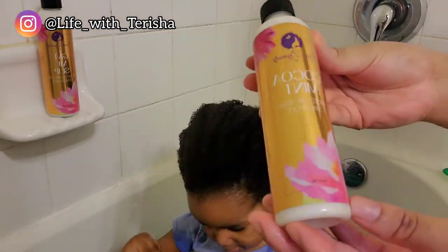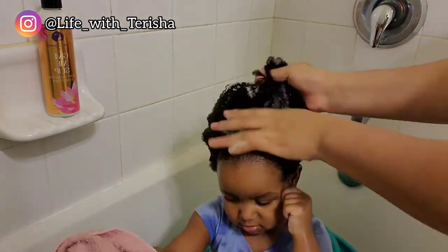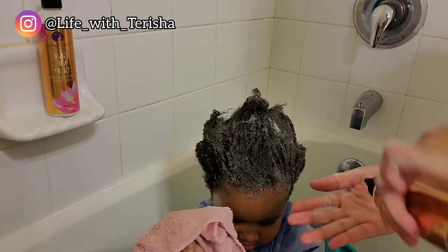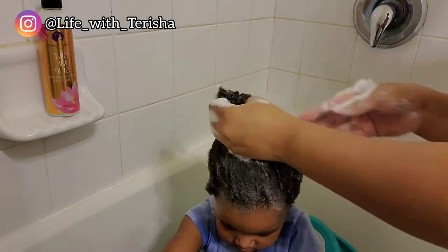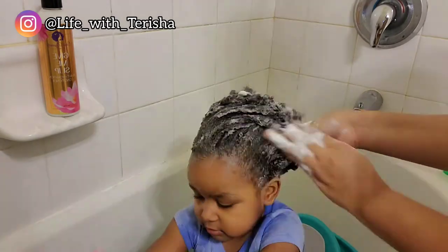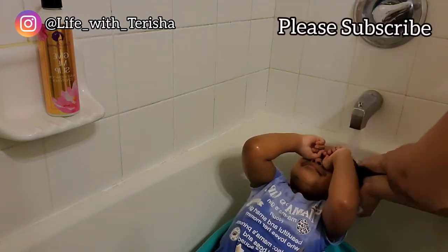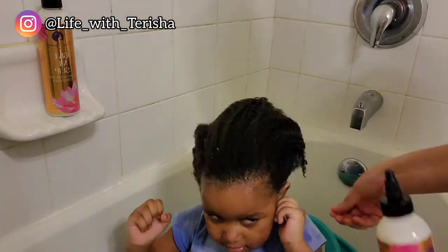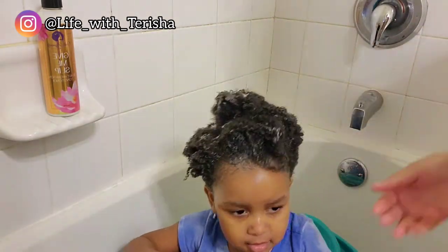And guys, I kid you not, this smells so good. If you love the scent of mint, then you'll definitely enjoy using this product. It's so lightweight, it just feels so smooth going through our hair. It's safe for babies, adults, pregnant women. I love the fact that it's Black-owned and all natural products. Guys, this product is great for all hair types. It works great for very dry hair, thick kinky textures in need of moisture.